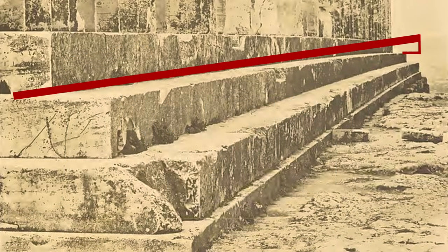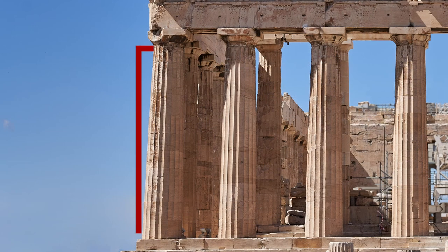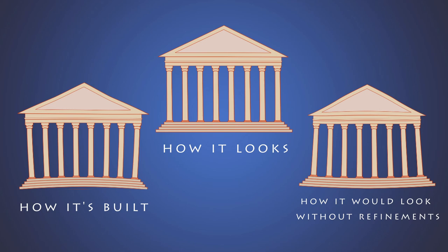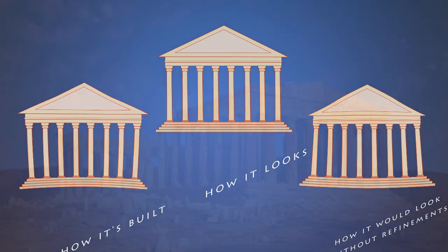The architects built it with a domed floor, inward-leaning columns, and many more slight refinements. These small differences overcome an optical illusion that makes vertical straight lines look slanted from a distance.